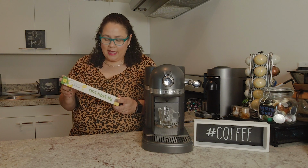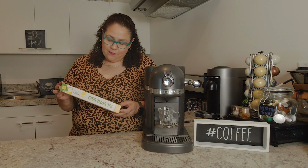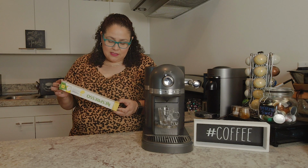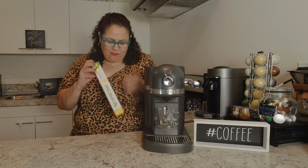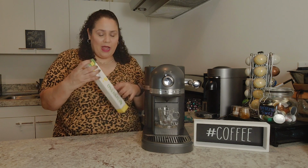Ooh, sandalwood again. Which one was it? The Uganda had the sandalwood. So let's see. Espresso displays unique herbal notes reminiscent of thyme and rosemary. Sandalwood, thyme, rosemary. Are you sure this is coffee? Nespresso? Okay, let's try it.